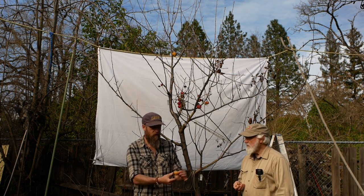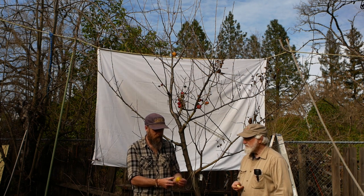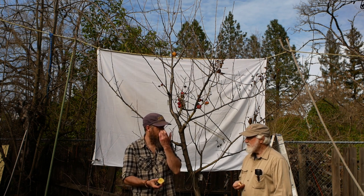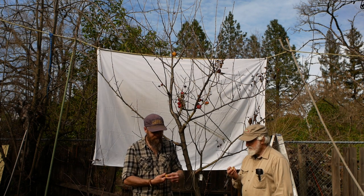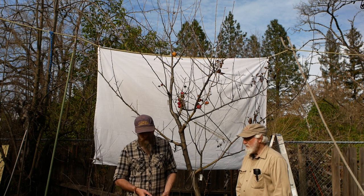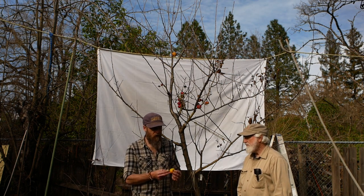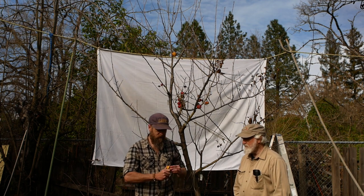You can squish it like this and it still won't go bad. It doesn't really bruise the same, and the flavor is still there. It actually has more flavor than the other one. So that's pretty cool. This is just a matter of humidity. That's why it wrinkles. If you stored it in a damp outdoor shed or something like that, it might be better.